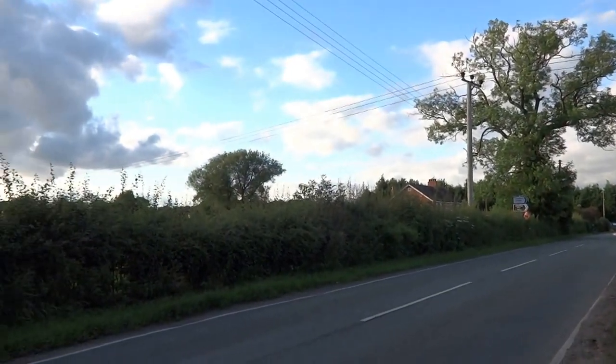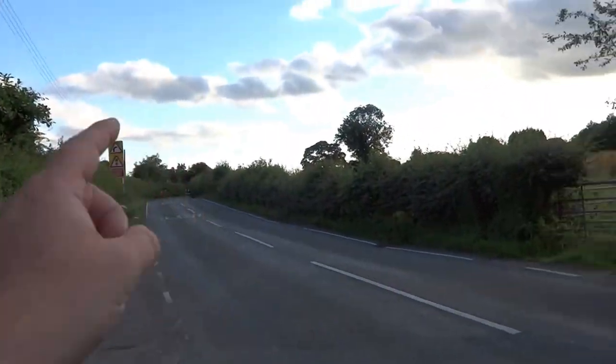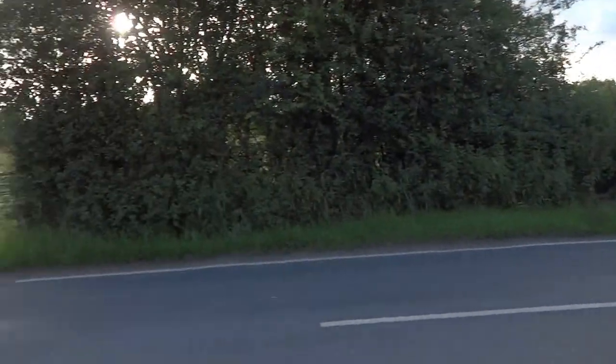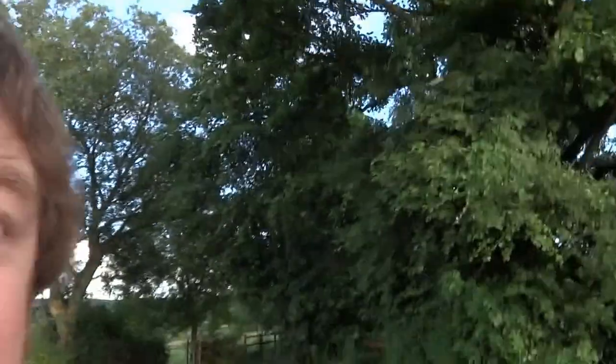I'm here at a pretty nondescript spot on Mow Lane. Going down that way is Mow Cop, that way is Congleton. We're near a place called Astbury. And this spot is nothing today.